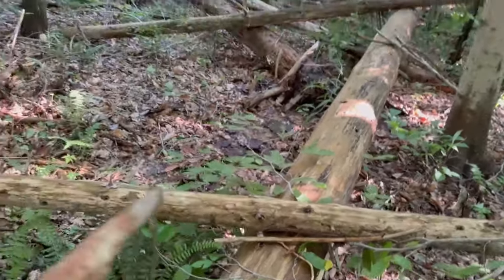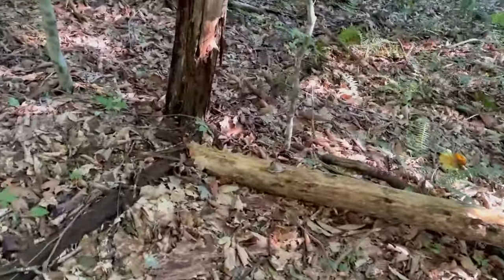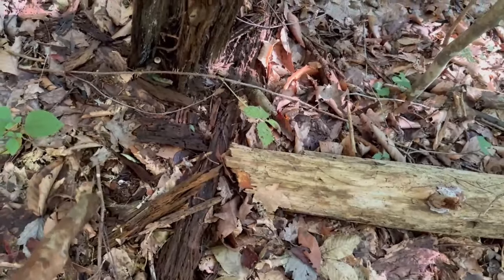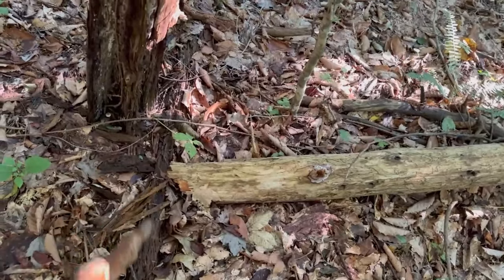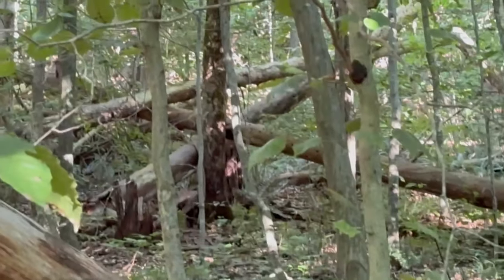I'm wondering about this one, if it fell from there or... Doesn't even look like, I mean, it was quite a while ago. Doesn't even look like it fell from there. Like I don't see a root ball. It's like against that. That's pretty odd. It was like it was placed there. Can't get over that. Crisscross the trees through there. It just looks strange.